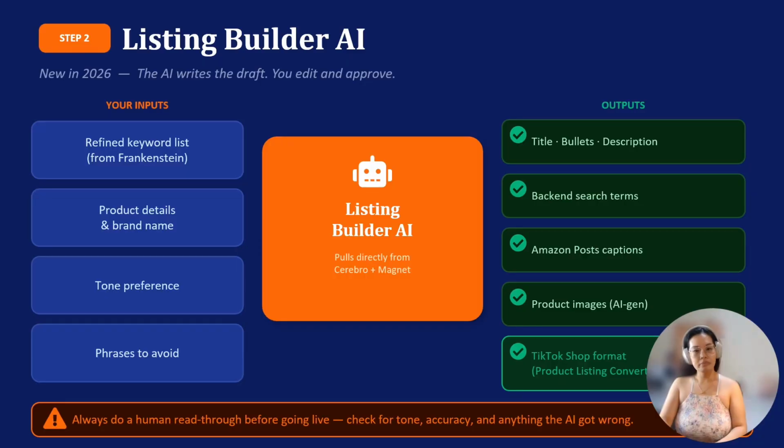Step 2 is using Listing Builder AI. The AI writes the draft and you edit it and approve it according to your own critical thinking skills, of course. This is where things change significantly. You feed Listing Builder AI your refined keyword list, those 40 to 50 keywords, your product details, the tone that you want, the brand name, and any phrases you want to avoid. And it generates a full first draft of your title, your bullets, your descriptions, and backend search terms, with your keywords already woven naturally into the copy.